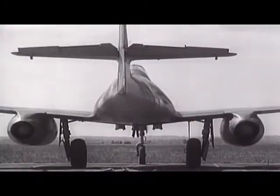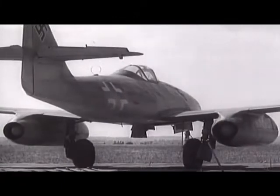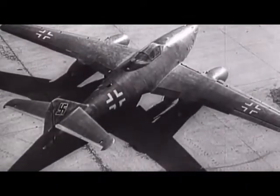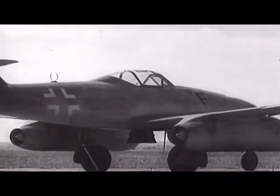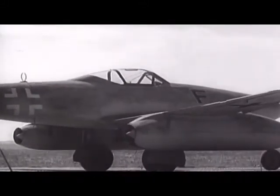In order to fly faster than the speed of sound, aircraft would need to be designed with a completely new wing shape that delayed the effects of air compressibility. Much of the early research into aerodynamics was carried out in Germany during the Second World War. One of the fruits of their work was the Messerschmitt Me-262, which, apart from being the world's first jet fighter, had a gently swept wing.